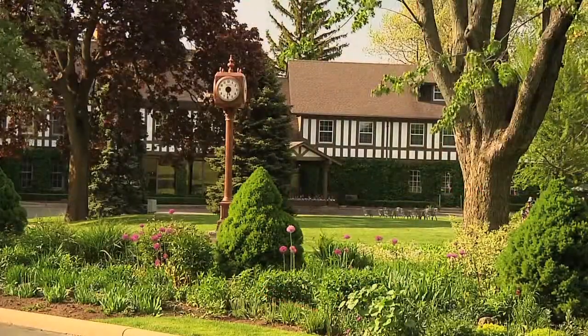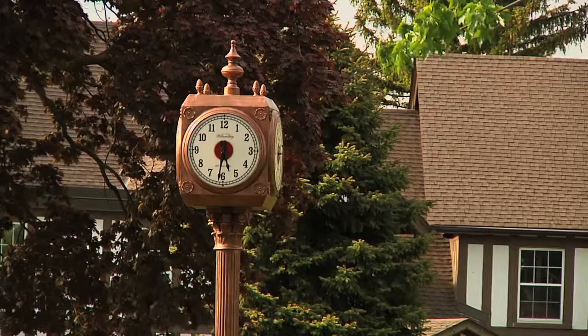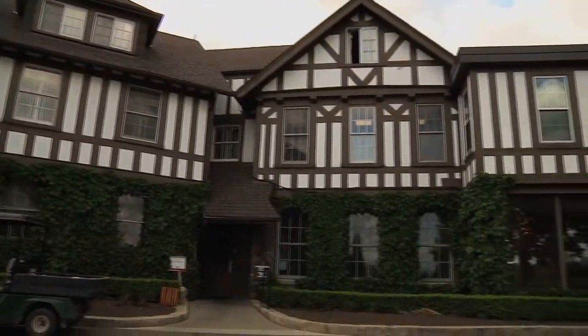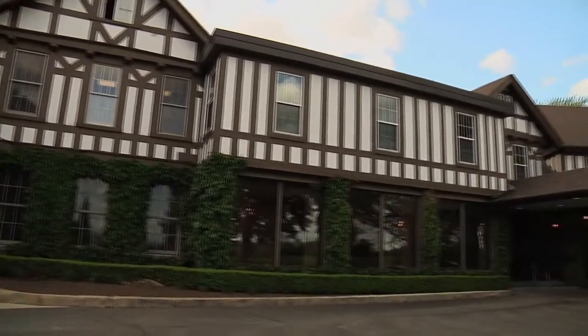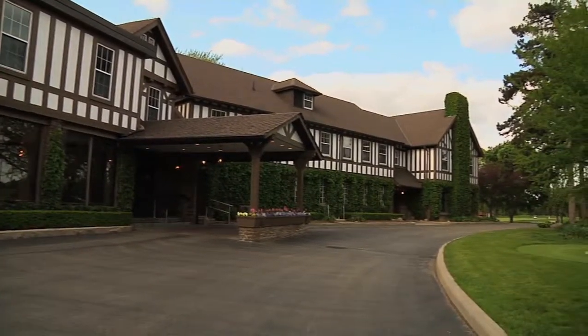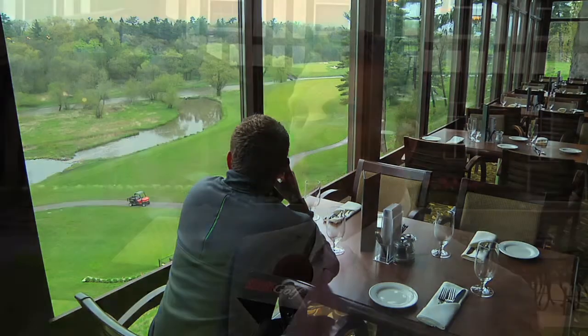Well, I think when you make that turn off Mississauga Road and come through our stone gates and onto the property, you realize you're somewhere special. And that feeling continues as you go into our Tudor-style clubhouse. Everything from the staff to the surroundings to the terrace room where you're looking out onto the beautiful vistas of the golf course, it really feels like a special place. But what really makes the club is the membership.